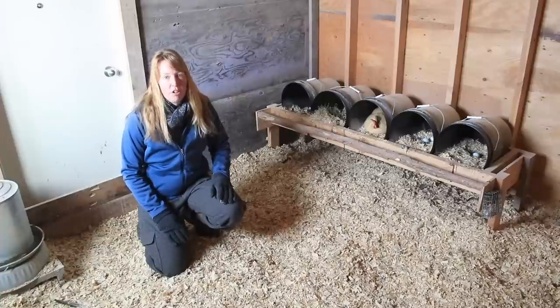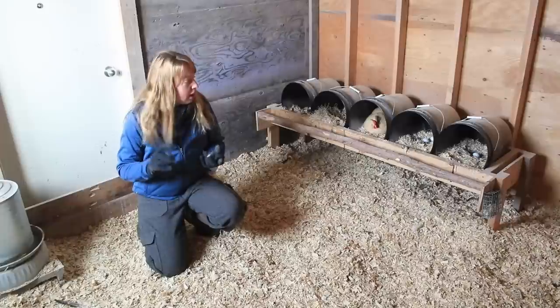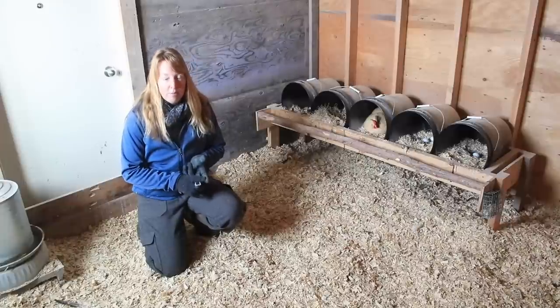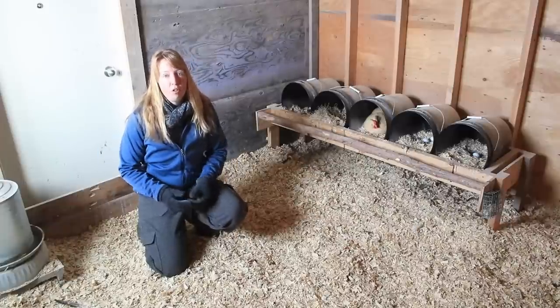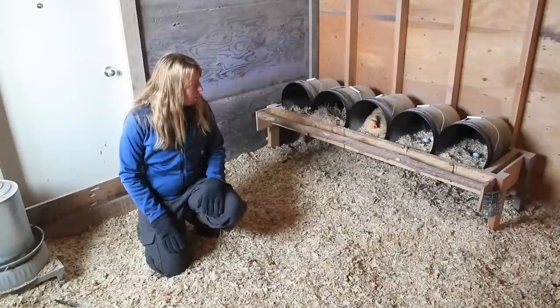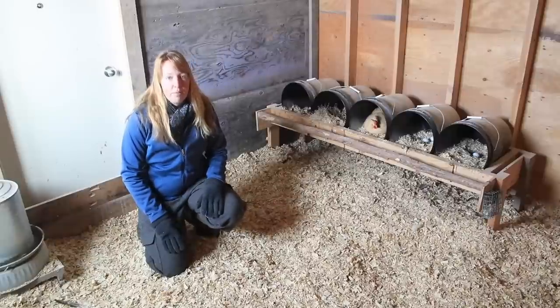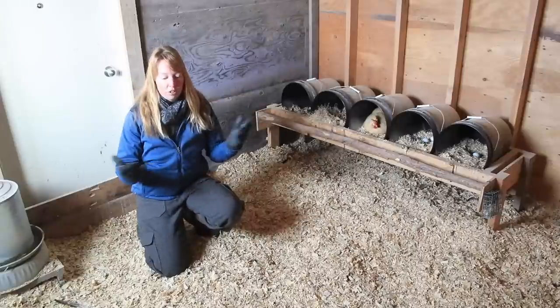But most chicken breeds are fairly cold hardy. The main things they need are to be out of the wind and to be dry. Humidity, if you've ever used a down jacket or a down sleeping bag, you know as soon as it gets wet, it is no longer warm. Well, basically their coats work the same. If they get wet, they are no longer warm. So we have this nice dry barn area. It's totally dry in here.